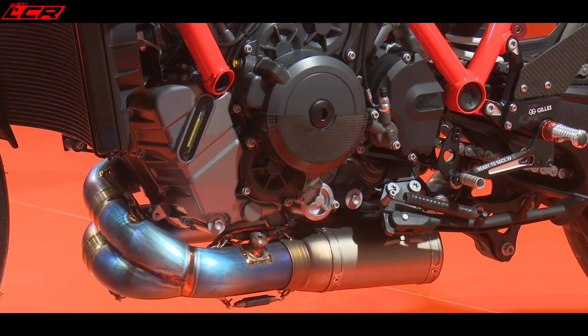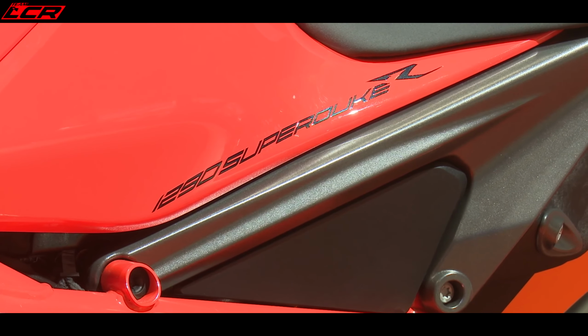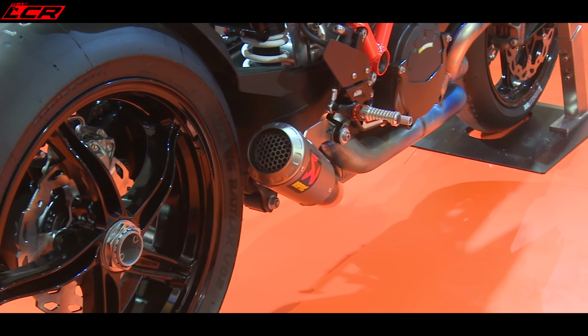177 brake horsepower, 140 newton meters of torque. Not much change in power from last year's. Up a couple of brake horsepower, that's all. Actually down a couple of torques as well because of that new exhaust, the new emission regulations for Euro 5 the bike has to meet. It's now got the 5-inch TFT, new headlights, new styling.